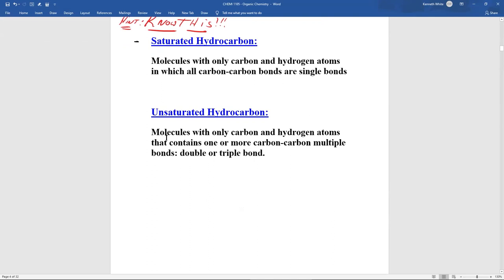And we show a single bond in organic chemistry. We don't use Lewis structures, a line. Each line is a pair of electrons. And this is a carbon-carbon single bond.